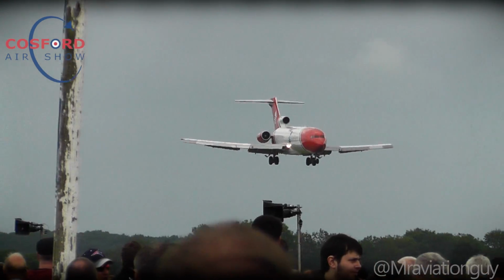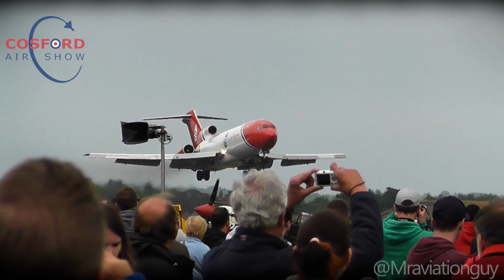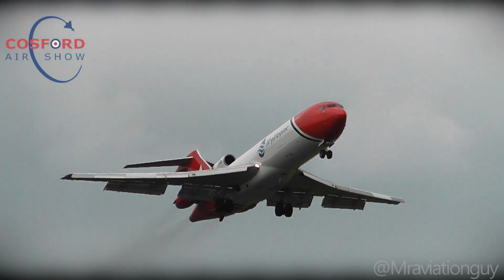All of their manoeuvres. Now, all of the Blades are former Arrows pilots. They all did service in the RAF.